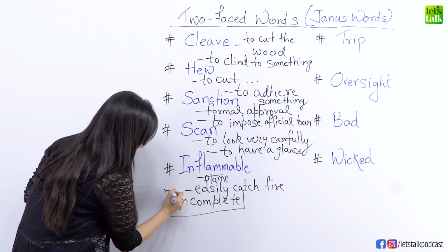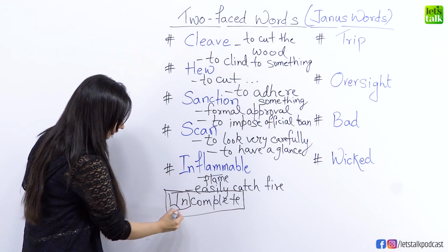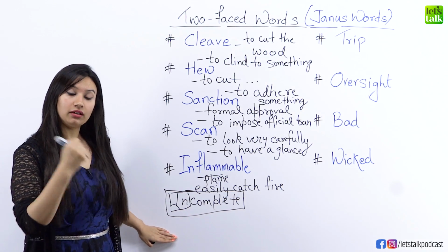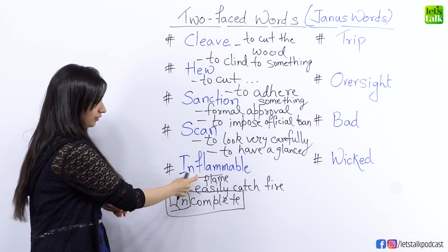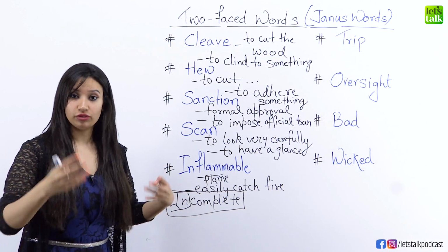This word is incomplete, which is the opposite of complete. And in these two letters, "in", make it an opposite of complete. So these two words have the power to make a negative of any word. Now, if we separate this and this, if we say it's inflammable, it can also mean that it's not flammable. It can mean just the opposite.